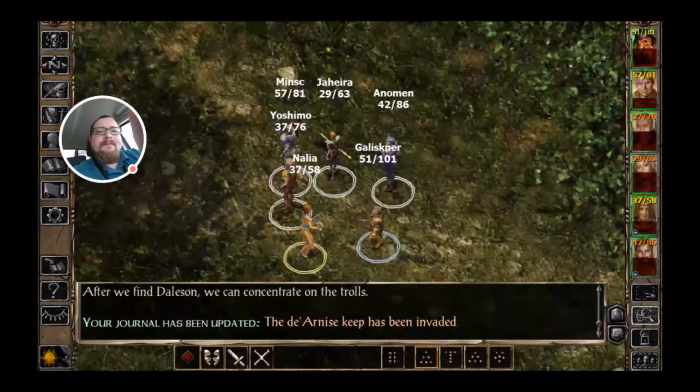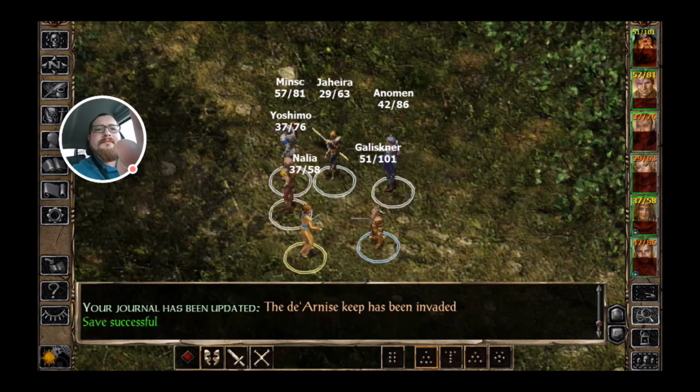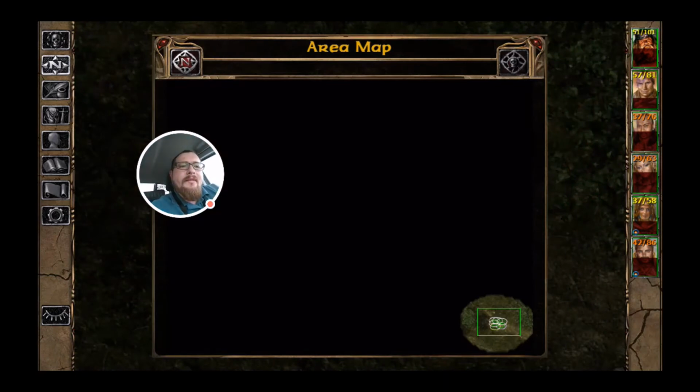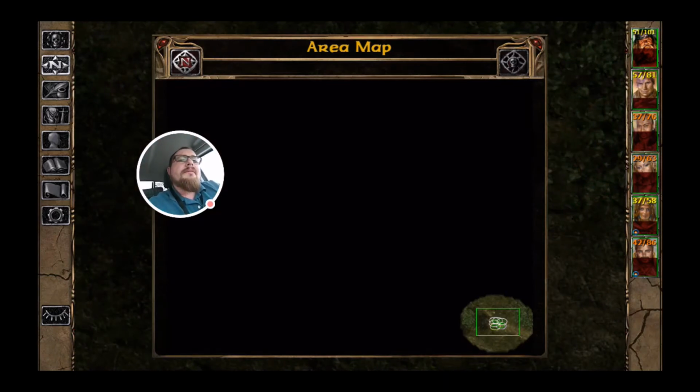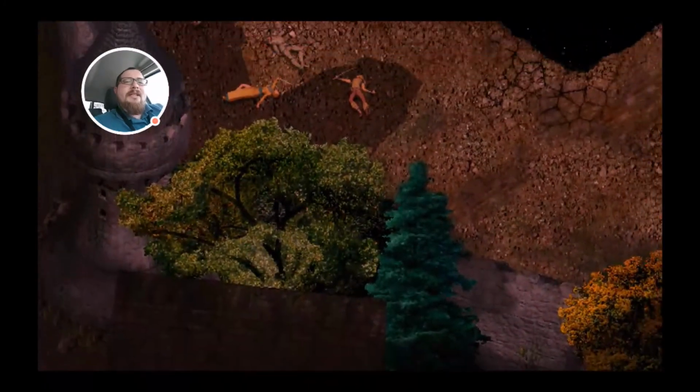Okay. Let's save it. Wow. That's a large zone. This keep might be bigger. Might be nice and big. Let's try and rest. Ooh, cutscene.